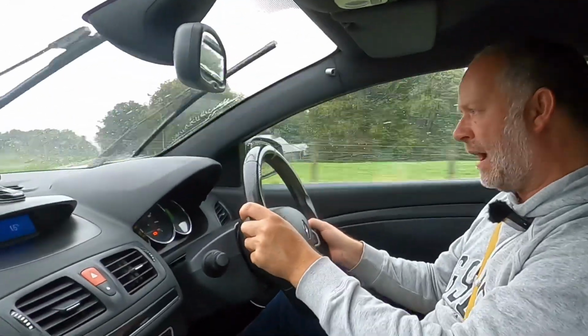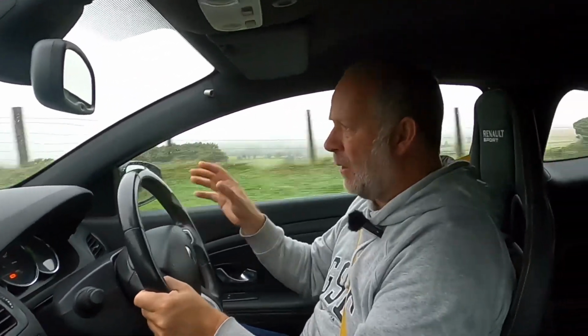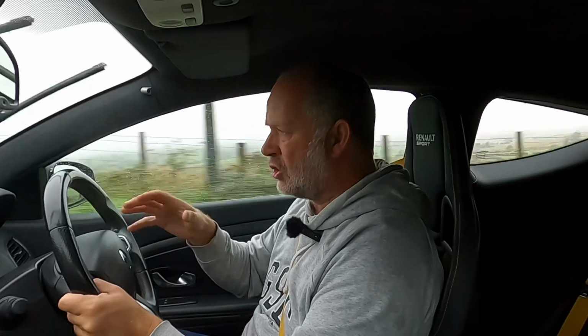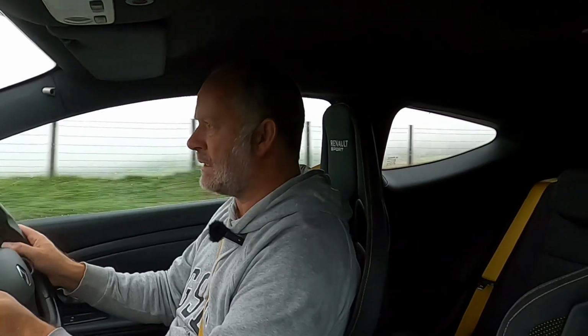It brings the back end round. It's just so well connected. It's not just about where the power's going, but it's about the adjustability. It's about the whole chassis and the suspension. And it's absolutely brilliant.